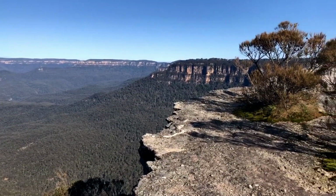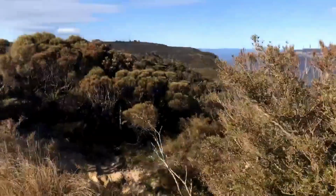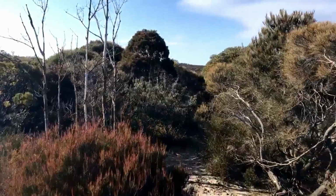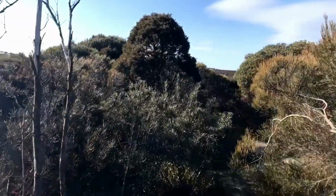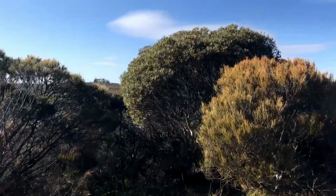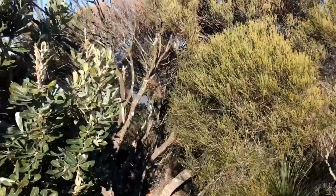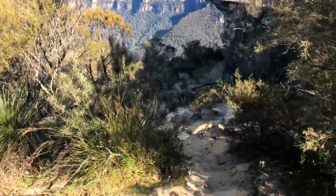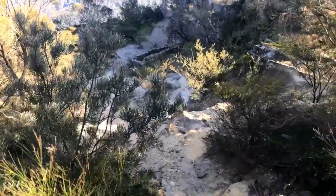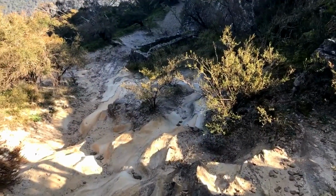All right. So you're all going to hold my hand as it's not unsafe. I can assure everybody it's not unsafe. It's a little bit tricky. There's some loose stones and we do have to go down. We'll come back up the same way. So here's the path here that we're going to go down. So I just need to watch my step.